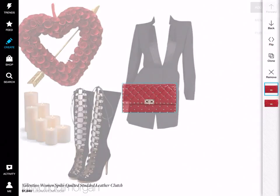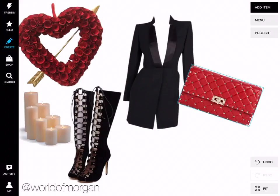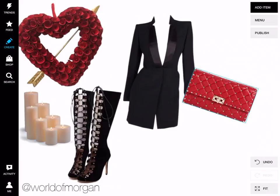Oh my gosh, I love this because now you want to kind of break up all this black. We have a lot of black here with the boots and the tuxedo dress. And like I said, in honor of Valentine's Day, let's do a little bit of red. On holidays like Valentine's Day, I always like to add a little bit of fun and cliche-ness to it. Not do a big red dress where it's like, okay, duh, you took this way too far. I like the subtle tease of little things. So that's why I wanted to do a nice bright red clutch.